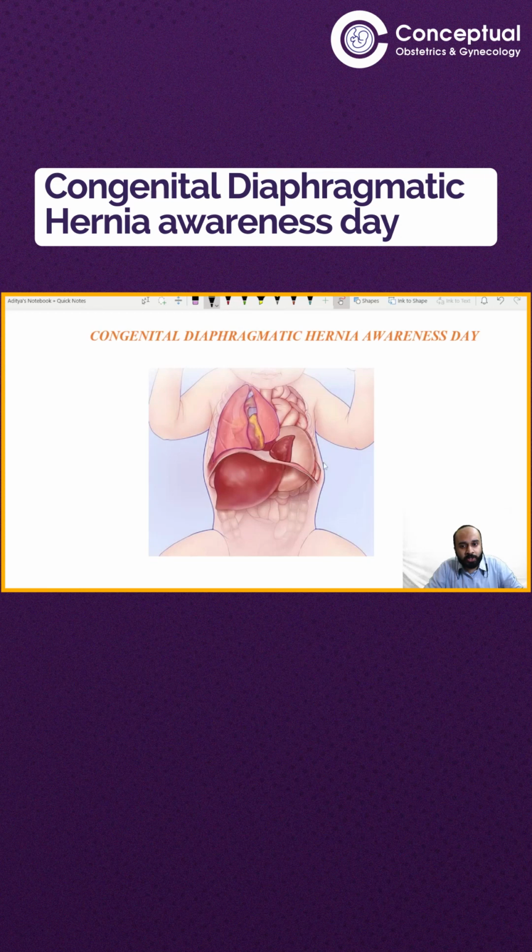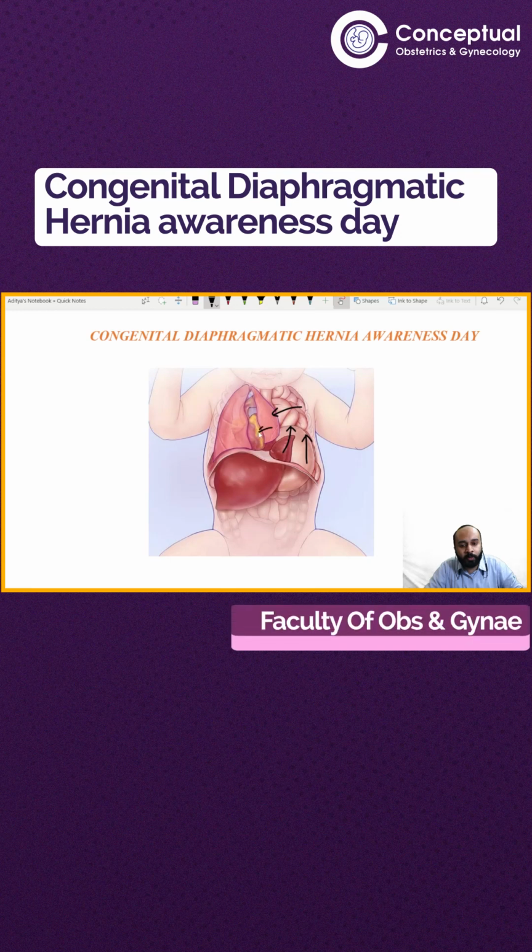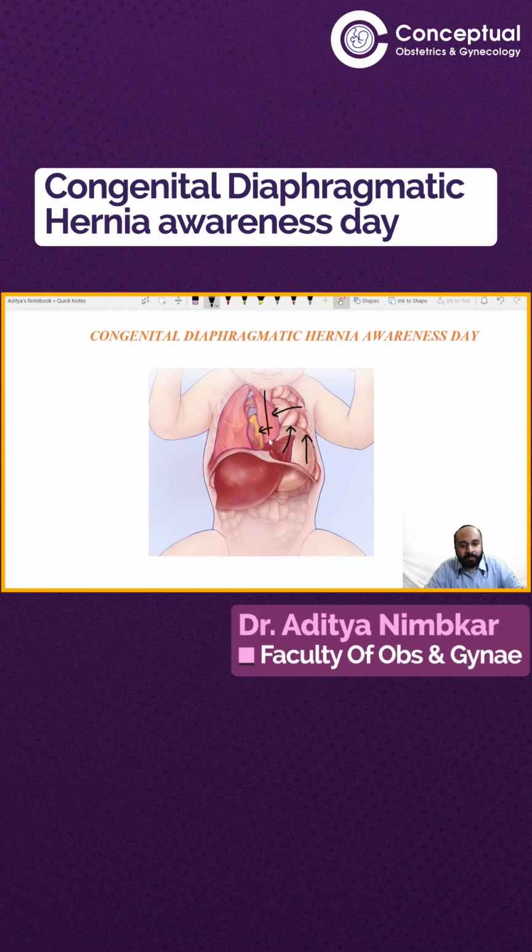So, in this image, as we can see, the stomach and the liver have also come into the thoracic cavity, and the lung has been pushed completely over there. Even the heart, if you can see, has been pushed onto the right. So if this was the midline, this has been pushed to the right of the midline. This will eventually lead to pulmonary hypoplasia, that is, the lungs stay hypoplastic or small, and pulmonary artery hypertension. These are the two main things that will happen.